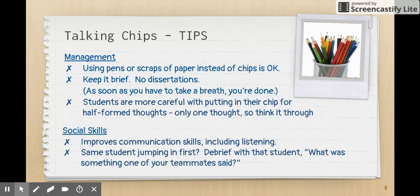Another idea would be to limit students to just one chip, because when we limit the students to one chip, then they have to really think about their idea and what they want to say. They're less likely to just throw out some half-formed thoughts. They're going to have more thoughtful communication.